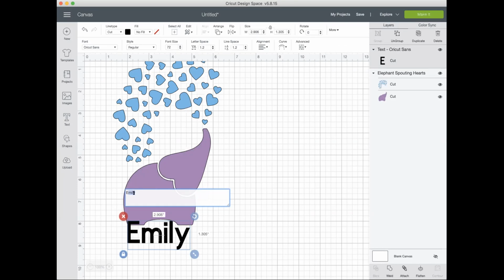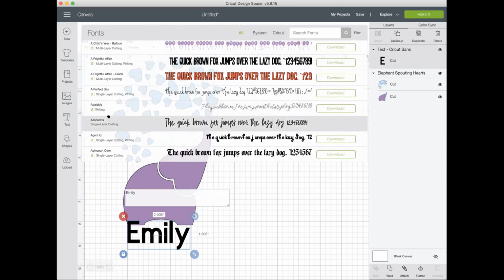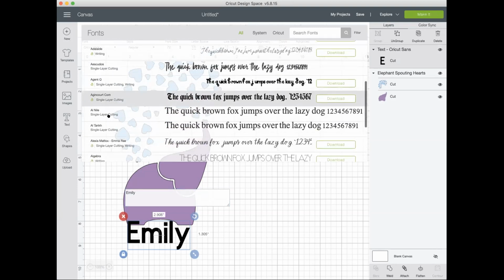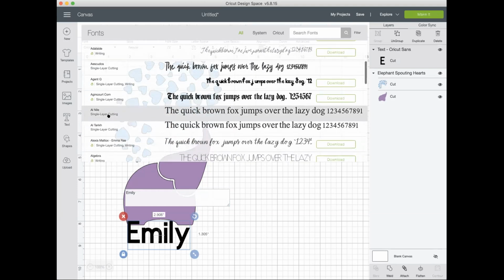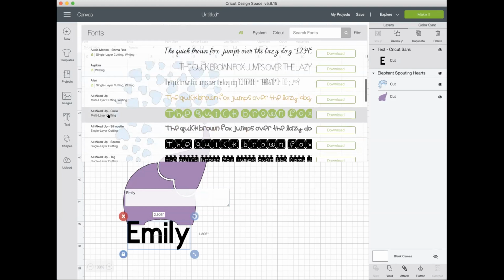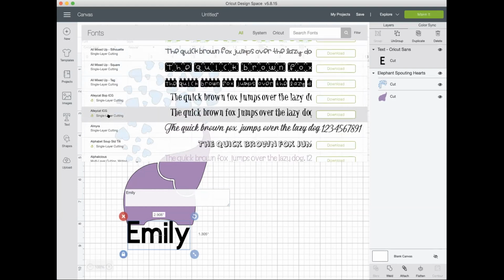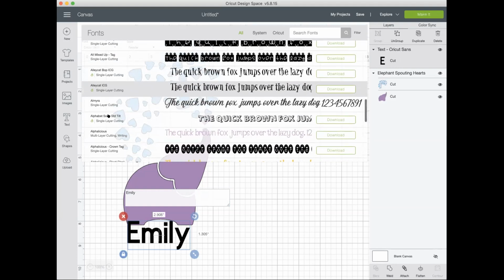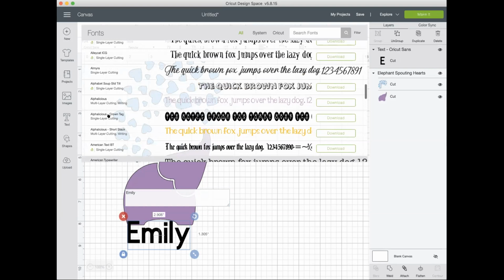So I'm going to come up here and I want to make a little bit different font on this. And while Joy is looking for that font, Joy, could you explain, if they wanted to cut the elephant and the hearts in the same color vinyl or iron-on, can you show them how to do that? There's a couple questions here. Yep, that's how we're going to do it.